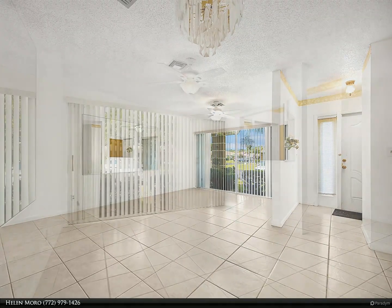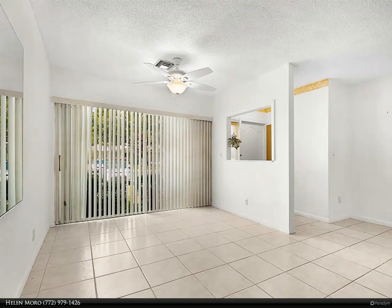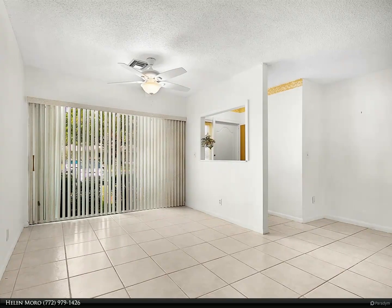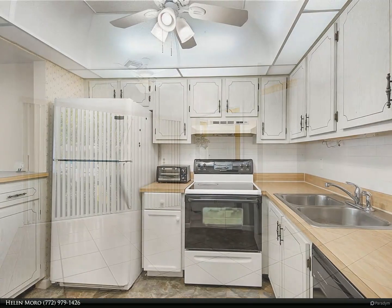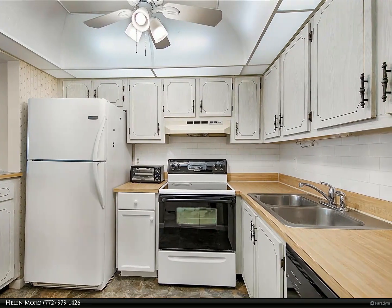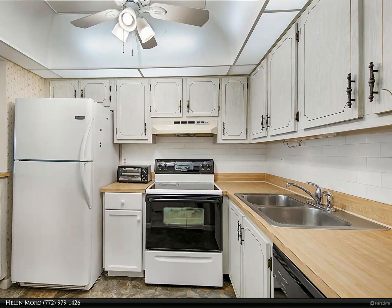Tiled floors in living and bedroom. Accordion shutters on slider and bedroom windows. As you enter, you'll notice that living room wall is partially removed, allowing more light to stream into this area. Screen door at entry for additional light and breezes.